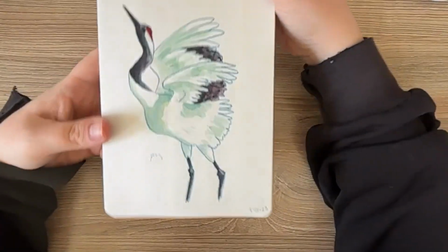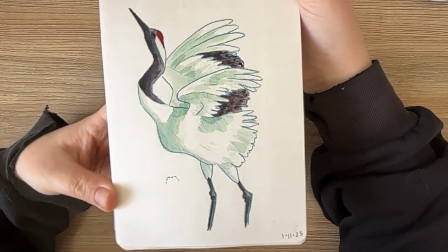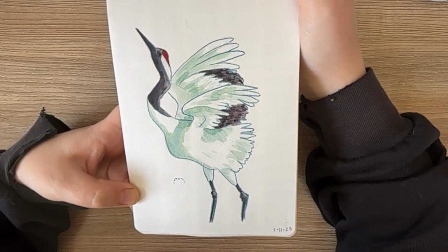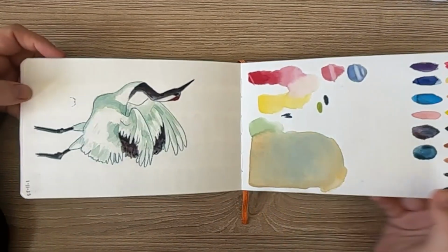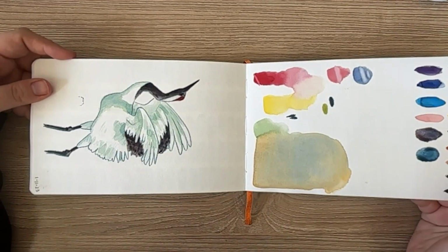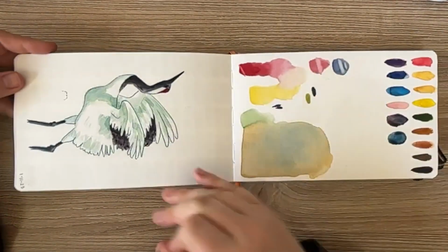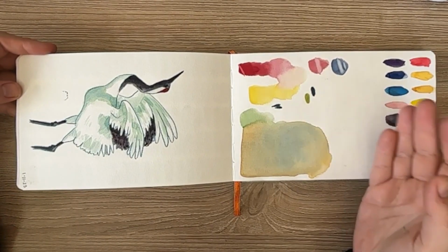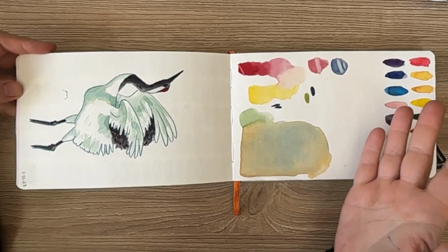Alright, this is the very first piece that I did in this sketchbook. This crane, I did it in January of last year because I wanted everybody to have a simple, elegant year, or some romanticized idea like that. So these are my paper tests. Like I said, I always like to test my paper first when I start a sketchbook, in case I try to do a whole piece and it doesn't come out how I want because the paper isn't what I expected.